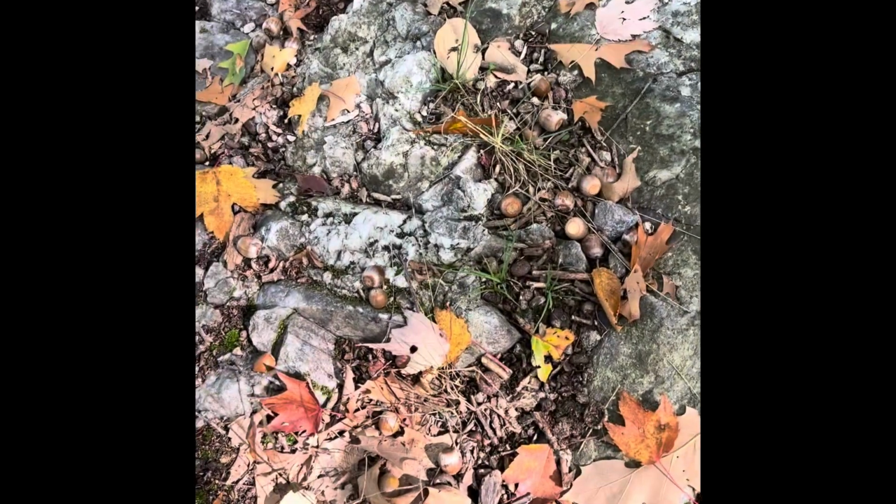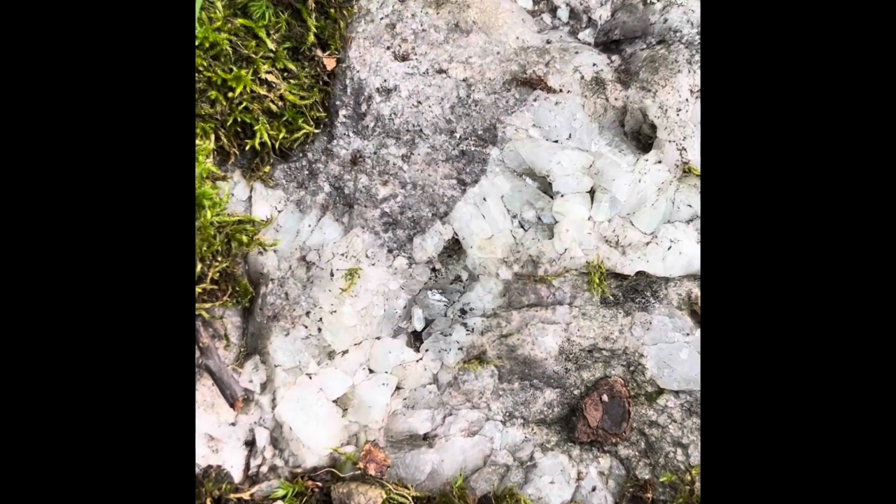All right, couple more things and then we're gonna head her. One more cool little spot here. This is just right on the very top. You got all these inclusions you got over here where you can kind of see some crystals still forming right inside that pocket there. Really cool.